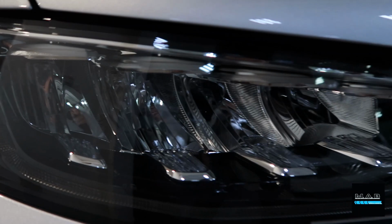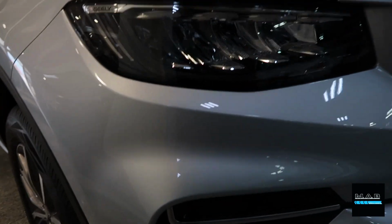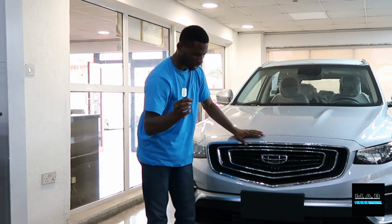So talking about the car, when you first look at it, I for one thought that this was astonishing, and everything about the car is telling you that Geely is trying to make a statement with stylish design and prominence.